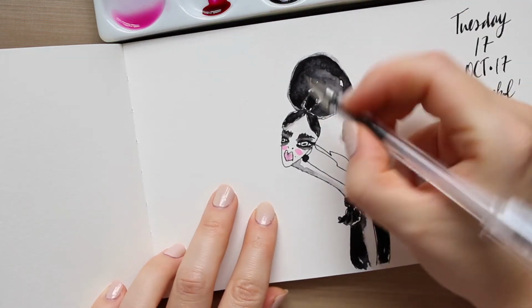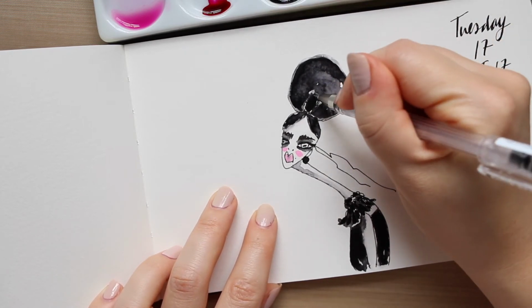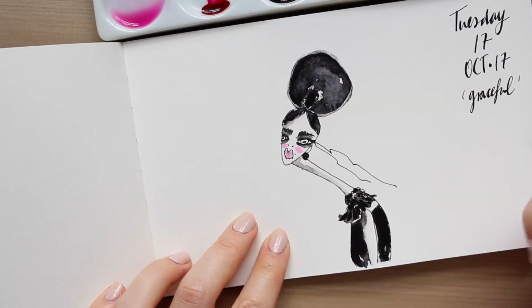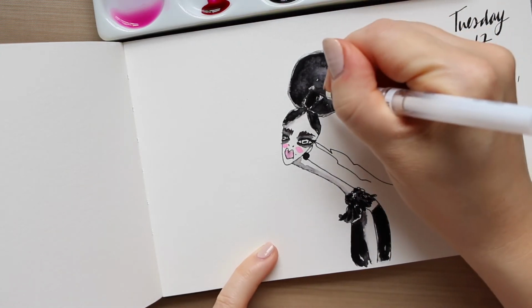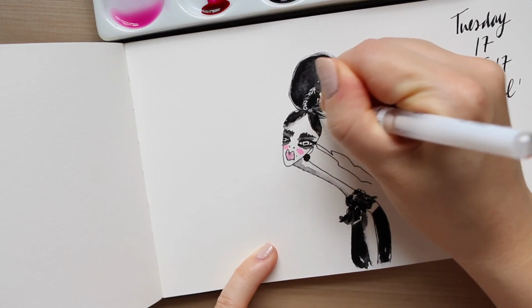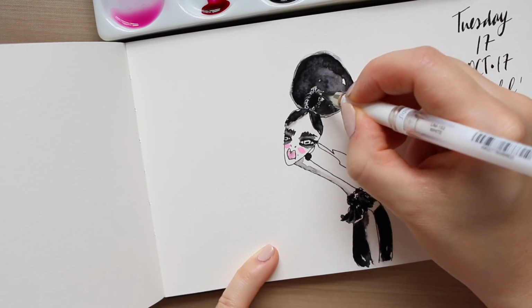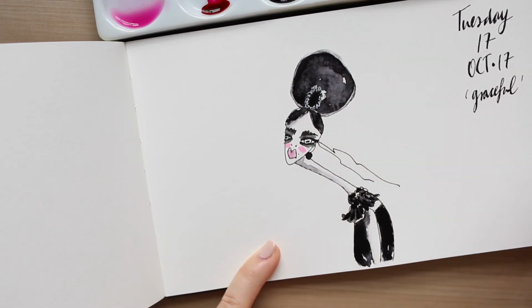So that's that. I'm just going to go ahead and do a little bit more detailing around here, and I don't know how much we'll be able to see because it's black on black, so I might just grab my uni ball and hopefully not ruin this illustration. But I'm just going to give it a few details just to highlight this hair accessory that I put in onto the crown of her head.